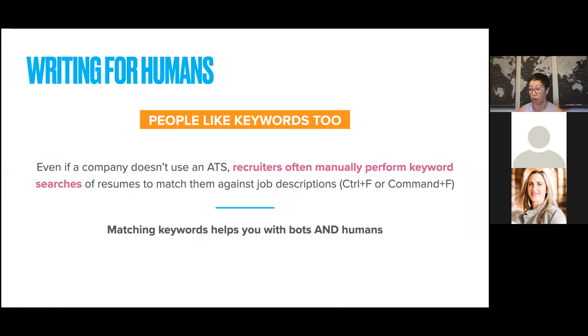And also, people like keywords too. So even if a company doesn't use an ATS, recruiters often manually perform keyword searches of resumes to match them against job descriptions using Control F or Command F. Because they're often dealing with a lot of open jobs and they're just not going to be experts on every single job. And so they often do have to refer back to the job description and then compare resumes to be able to see if it's a match. So matching keywords really helps you in any situation.